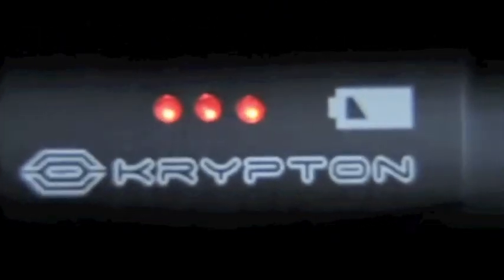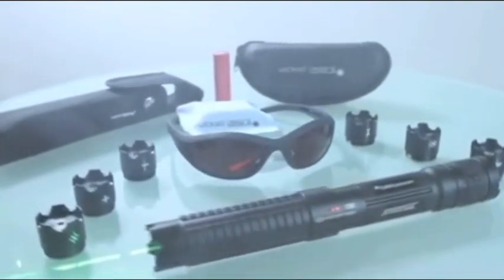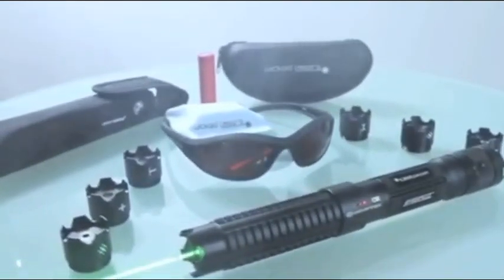Blasting out 1 watt of laser energy, the kryptonite is too powerful to be used as a gun sight or a standard pointer. The Krypton comes with a rechargeable lithium-ion battery, charger, carrying case, holster, laser safety goggles, and instructions. Optional items include attachment lenses, which give you even more options to project your 1 watt laser beam.